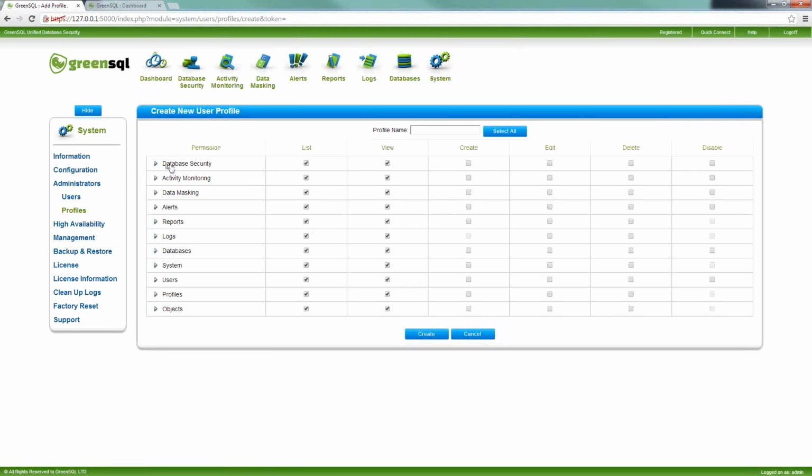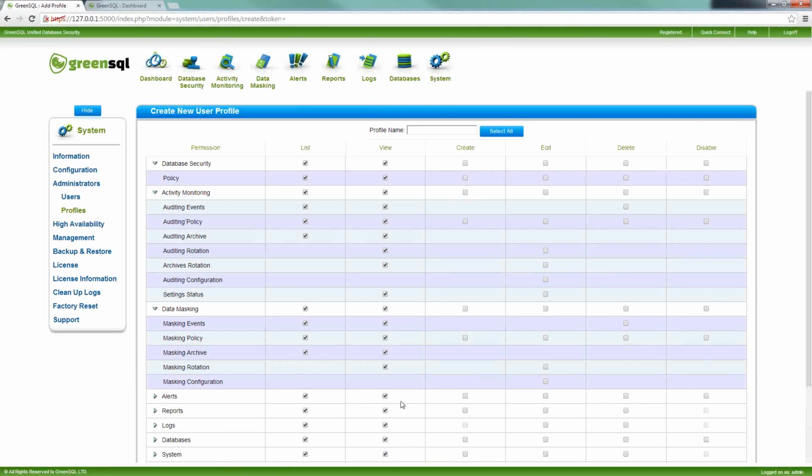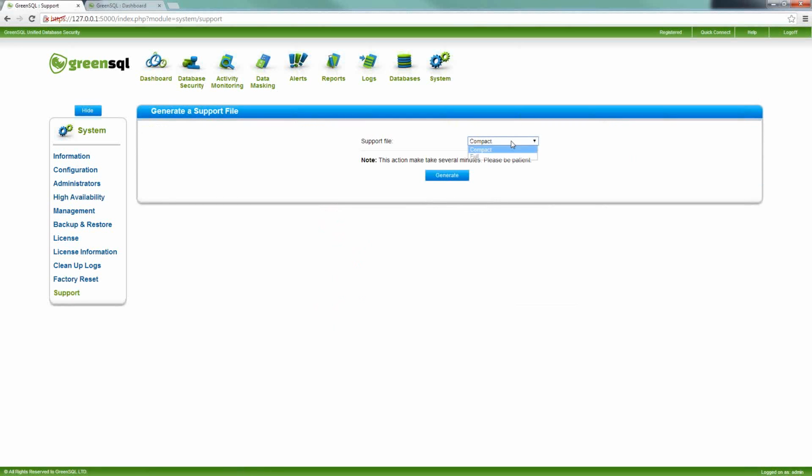For example, for every option in the product, you can decide if the specific profile has access or doesn't have access to run a command or enable a feature. This is about the high availability, and if there is any problem, you can always easily go to support, generate a compact package or a full package. It will create an encrypted file that you just have to attach when you open a ticket in our system, just for quick support and better service.